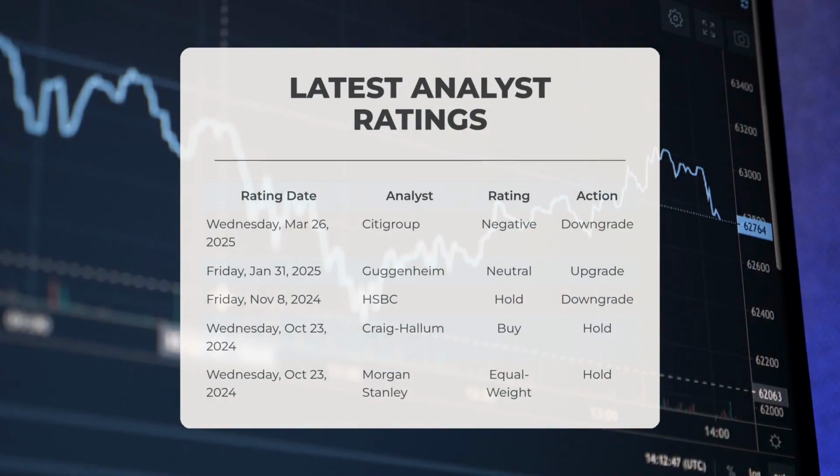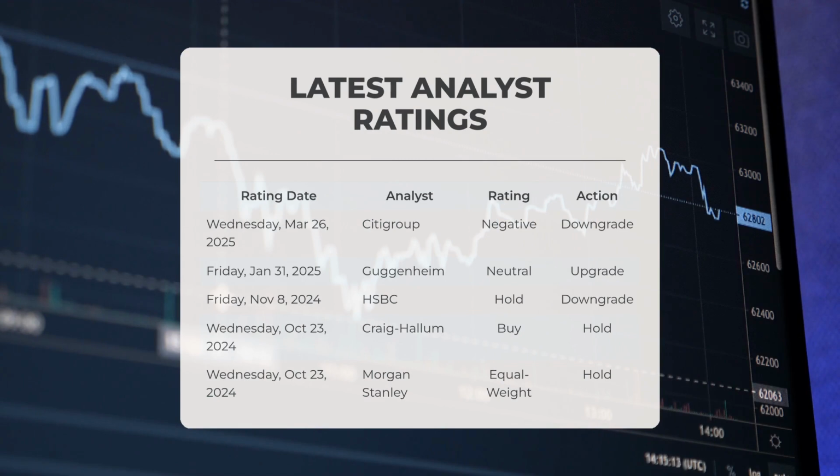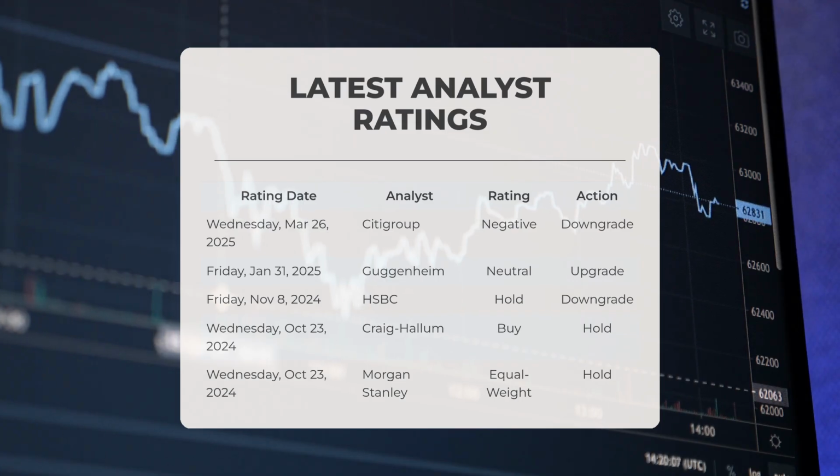Analyst ratings. On Wednesday, the 26th of March, 2025, it was reported that Citigroup assigned ENPH a negative rating and took a downgrade action. On Friday, the 31st of January, 2025, it was reported that Guggenheim assigned ENPH a neutral rating and took an upgrade action.